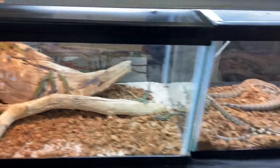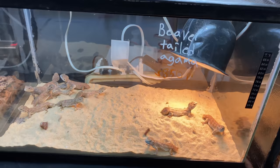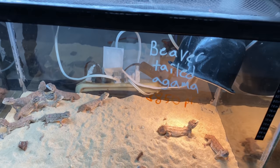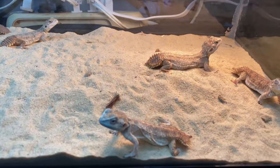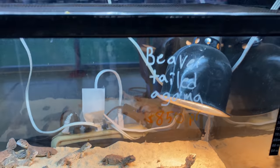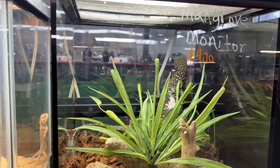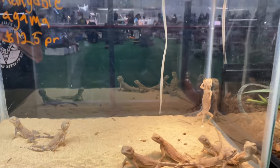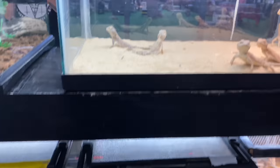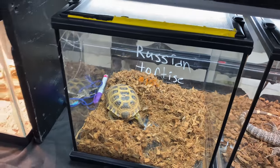Some tegus, Italian wall lizards, beaver tail. I'm gonna butcher that if I try and pronounce that. But those are pretty cool looking. $8.50 for a pair of them. Got a mangrove monitor up here. These guys here. Some more tegus, more Russian tortoise.